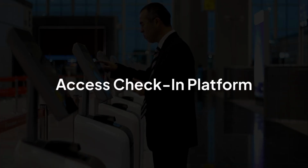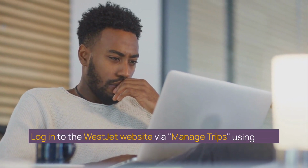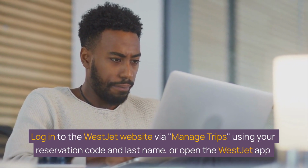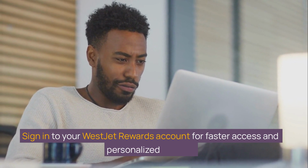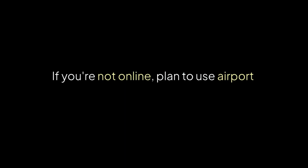Access check-in platform. Log into the WestJet website via Manage Trips, using your reservation code and last name, or open the WestJet app. Download it from app stores if you haven't. Sign into your WestJet Rewards account for faster access and personalized options. If you're not online, plan to use airport methods later.